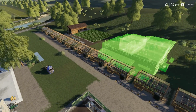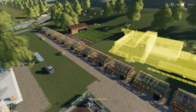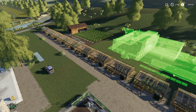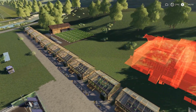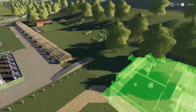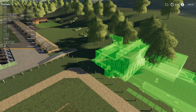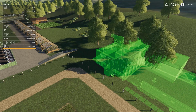Okay, so I need to rotate this. I'm not sure this will even work. Oh, it is turning green. Okay, so it will let me place it, but I think I need to be... I probably should put this up. Oh, wow, that's a lot of... ooh, we're almost at $300,000 because of landscaping.